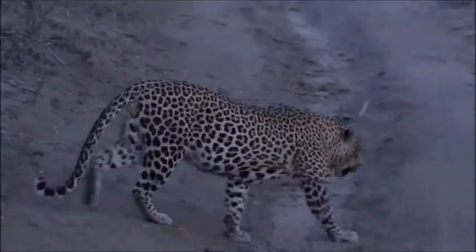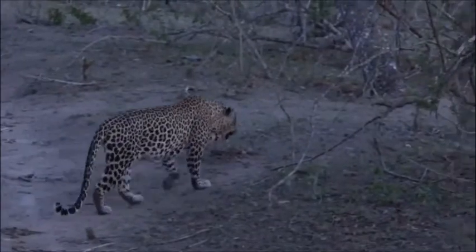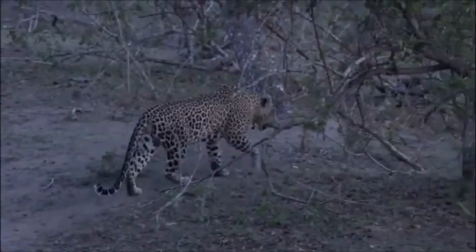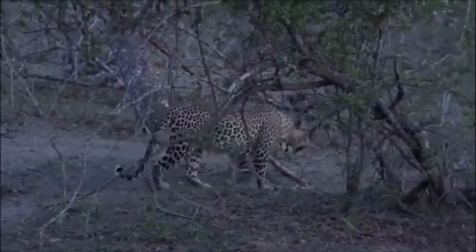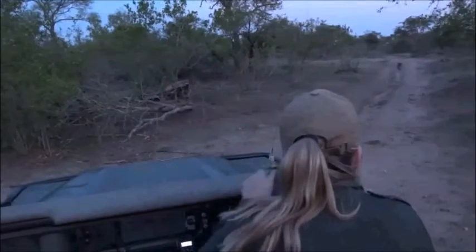He's really looking lovely and very healthy, which is great to see, that the king is still indeed the king. And if he continues to look like this, then I think it's going to be very difficult for someone to take over his territory anytime soon.